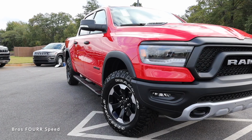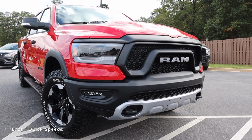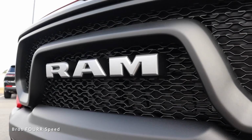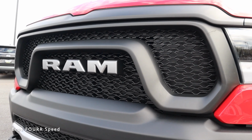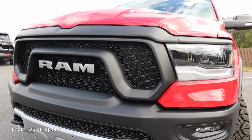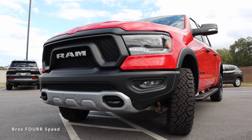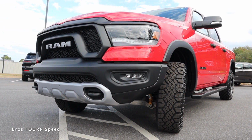If we take a look at the styling with the Ram Rebel, this has a really aggressive front end. You can see the massive Ram logo written out and a huge opening to allow cooling to the 8-cylinder engine. You can see all the plastic black trim in the upper portion of the grille, and it goes through the center portion as well. The lower bumper is finished off in the same color, and you can see more of this aggressive design for the mesh in the lower grille.